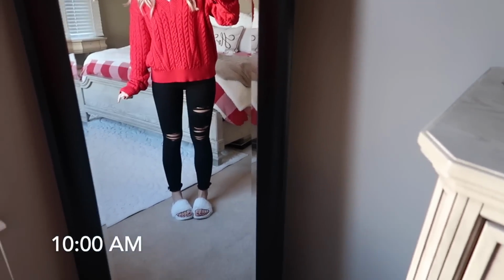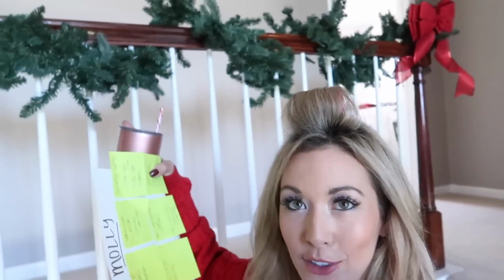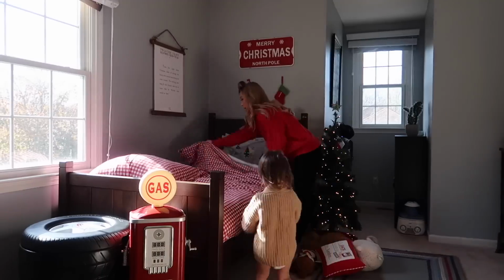All right, here's my first outfit. I know my curler is still in my hair. I'm not gonna take it out right before we take pictures. I'm just a little bit stressed out because I've got about 30 minutes before Molly, my friend who's our photographer, gets here, and I've got to turn on every single light garland thing in the house so she can take pictures of all the decor, and I still have to get the kids ready, and I just feel like I have so much to do. 30 minutes.